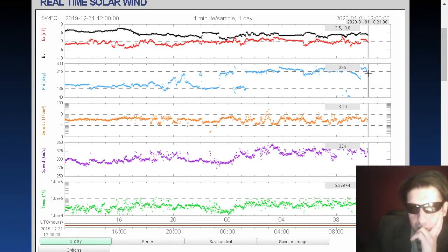Current phi angle and the solar wind data, looking at the real-time solar wind from the DISCOVR spacecraft.